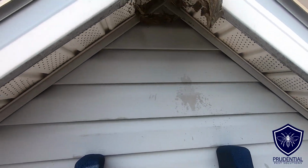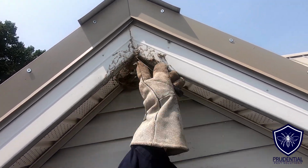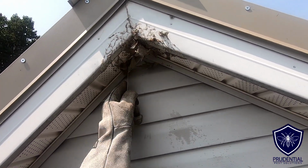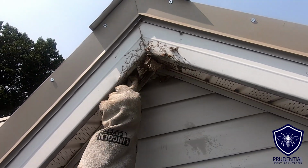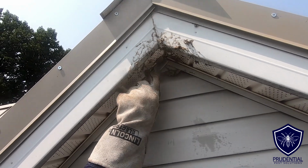And a side note here, I did not want that nest to fall like that. I wanted to drop it into the gravel and the grass, but when you're 20 feet up like that, sometimes the job just doesn't work. So anyway, we got the nest out of there. We're just going to scrape all this debris off.